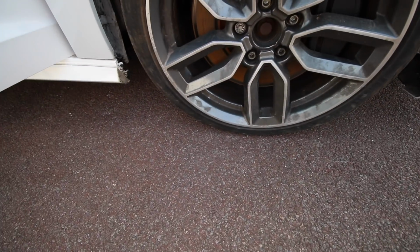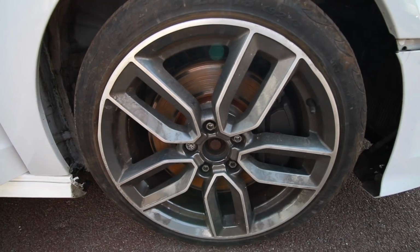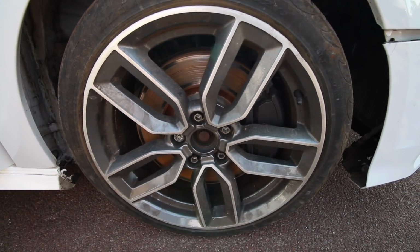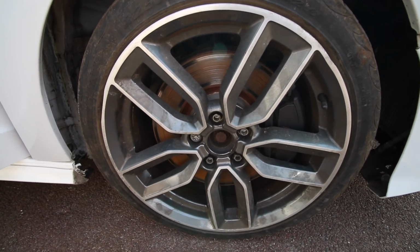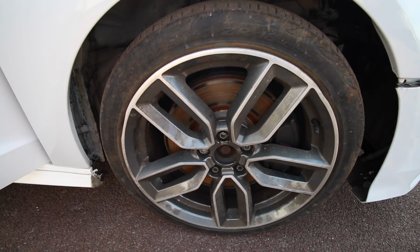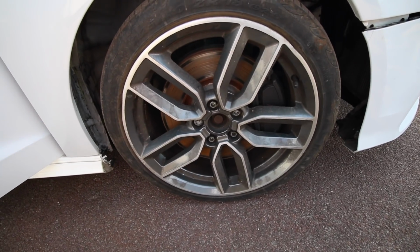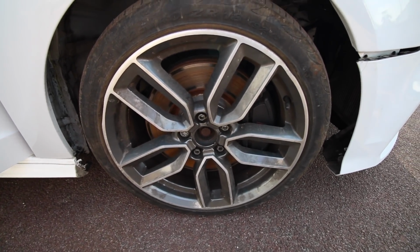Someone will probably put in the comments that you probably could, but I fortunately have my 19-inch rims from my Audi A4. So what I'm going to do, I'm going to see if they fit on this. I'm pretty sure that they do, in terms of the depth, not the height. I know that they definitely fit from the height, but whether they fit and turn. So we're going to try that now. We'll fit the fronts and see how they look.